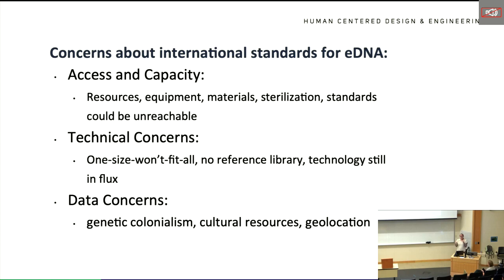And I think that a lot of people were also educated through this, that that's not always the case with standards, that standards are also very flexible. And then there's a lot of concerns around data as well. And the legacy of genetic colonialism is very real. Many people don't want genes to be taken out of a country, shipped far away, especially if it's from an endangered creature or a culturally important one.